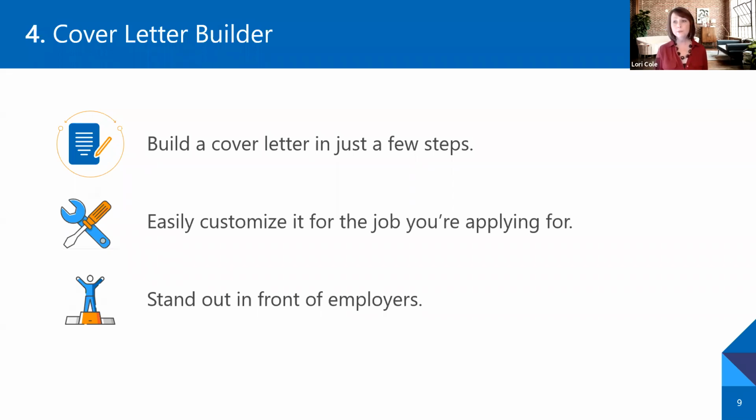The majority of employers do request that you submit a cover letter with your application, but we make it really easy to create one. We always recommend that you submit a cover letter with your resume unless the employer specifically has asked you not to. This is a tool that both basic and premium members can use, and a good cover letter can really make you stand out in front of employers.